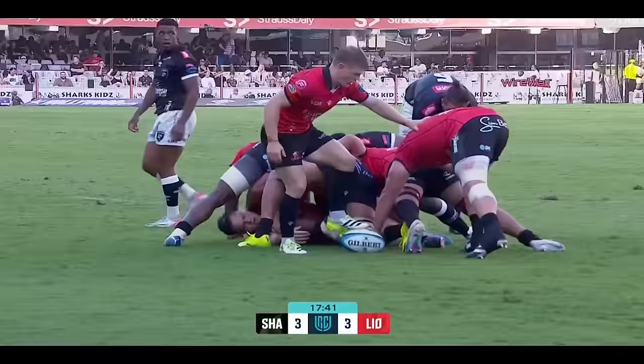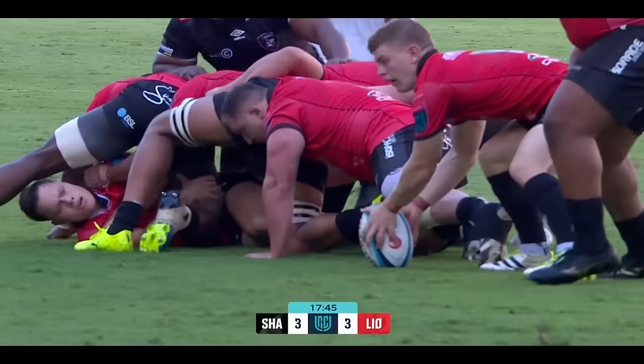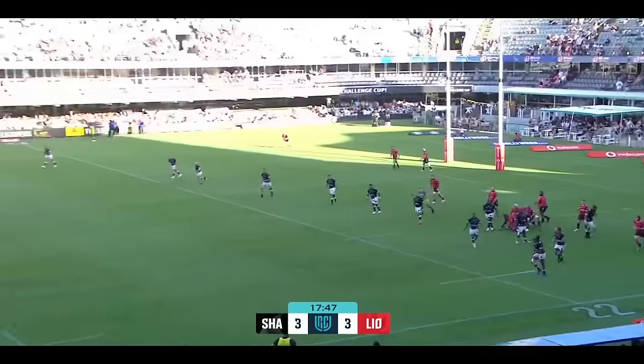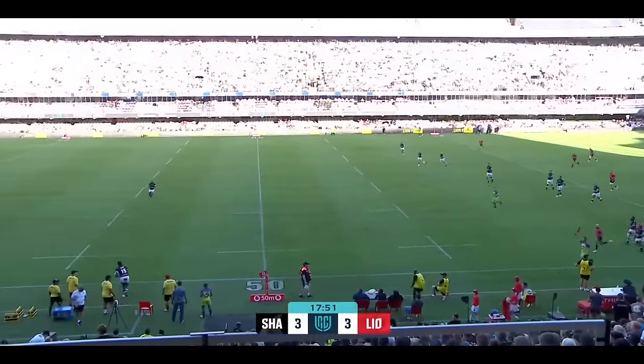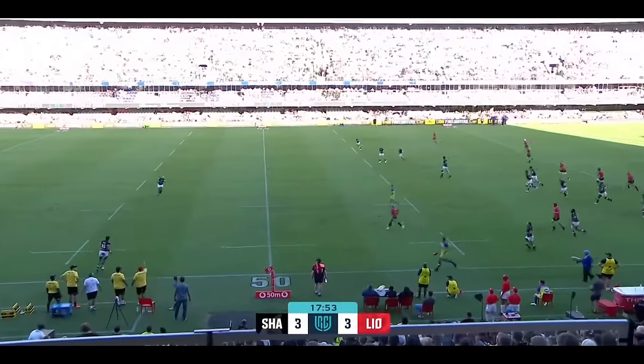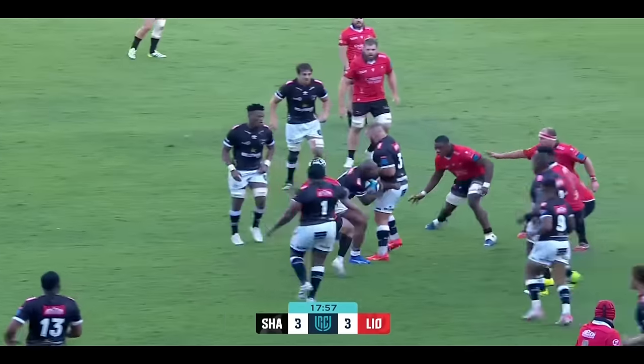Frustration for those in black and white, and the Lions once again able to consolidate. Vandenberg looking out for exactly where Eben Etzebeth is this time. Clearance kick solid. Sharks look positive there. Fassi keen to get going quickly. Here is Makazole Mapimpi.